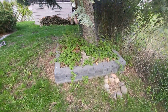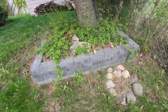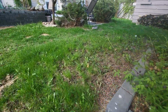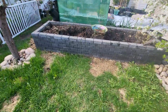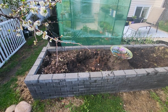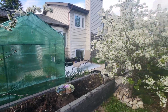The clematis here is already ready to open up all its blooms. It's so magical, actually. Let's come closer. So magical. I love clematis. Okay, so this here, the grass needs to get fixed. This will be all peppers. And we'll have to protect them somehow. And also get rid of the greenhouse for the summer.